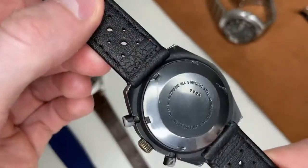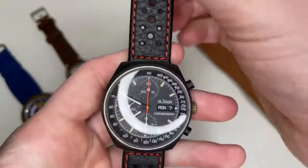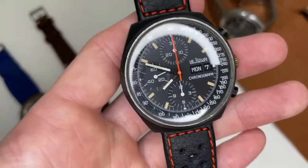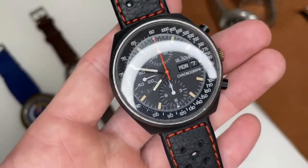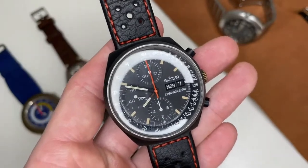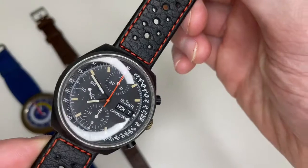You can see on the case back of this watch the 7000 written right there. This is a 41 millimeter stainless steel cased watch that has a chronograph and a day and date complication. It's a really beautiful piece when you take a look at it.